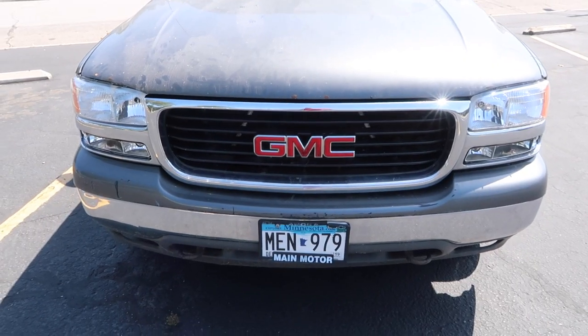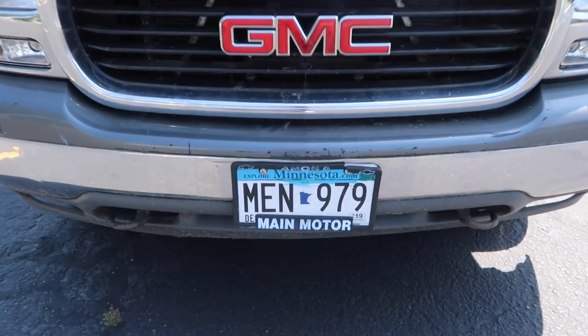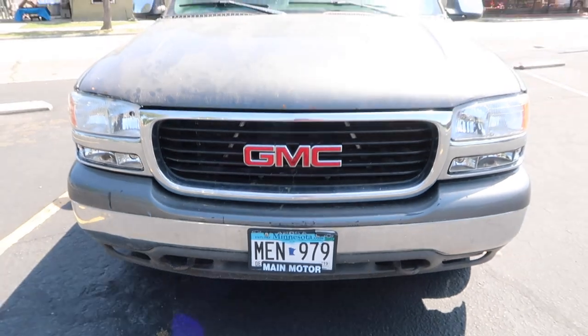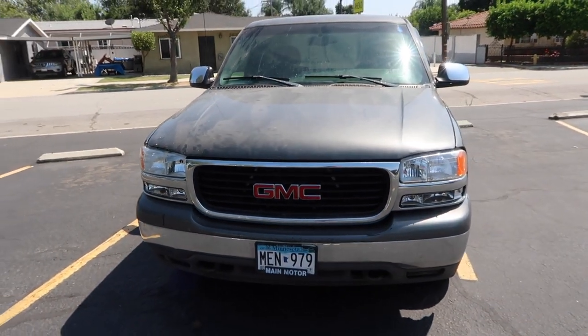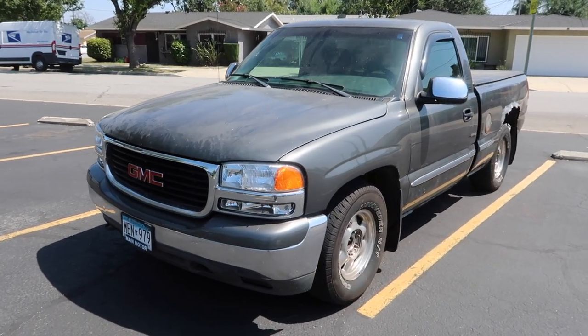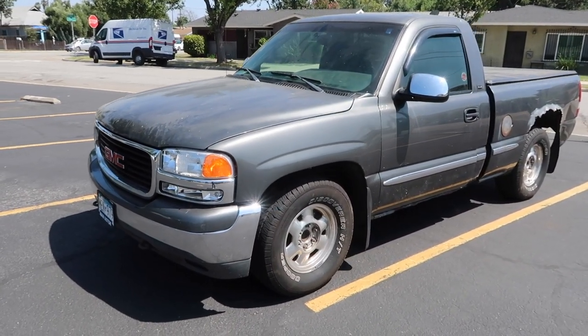Okay, my Jerry Tweaker, so here is the new truck. And like I said, the truck comes all the way from Minnesota. A lot of states away. But check it out. 1999 GMC Sierra 1500.